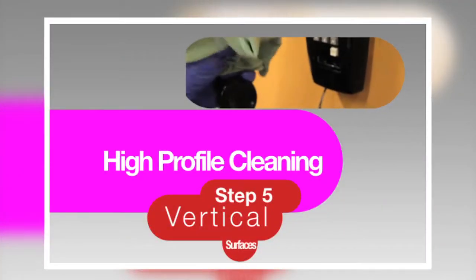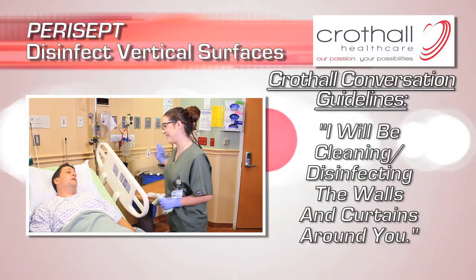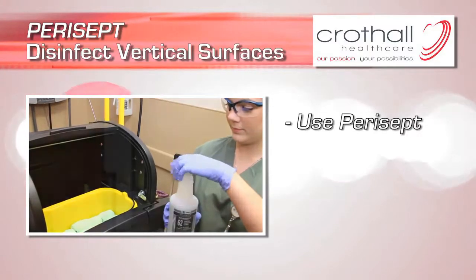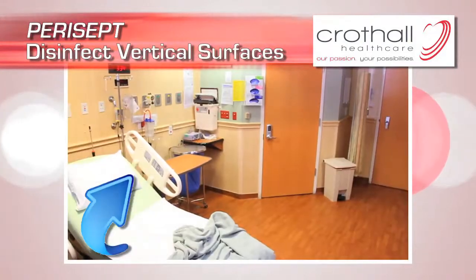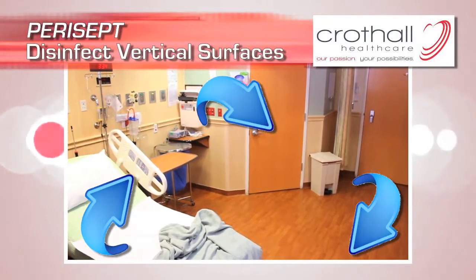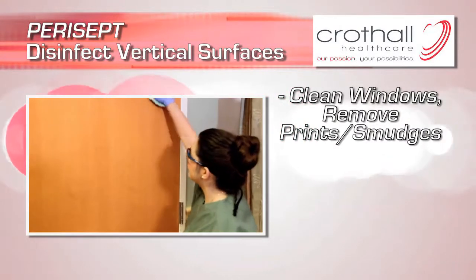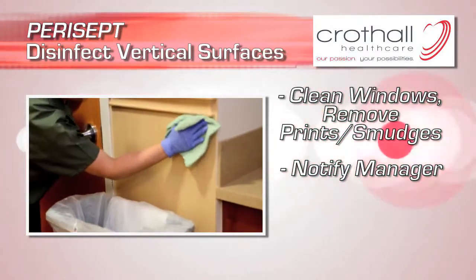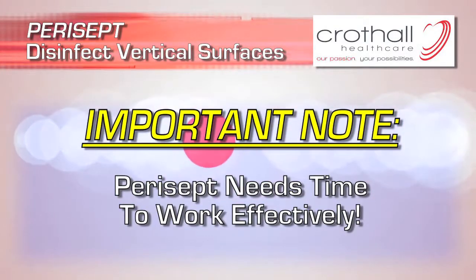Step 5. Disinfect vertical surfaces. Using EVS, explain that you will now spot clean walls and curtains by saying, "I'll now be cleaning the walls and curtains around you." Use Pericept Cleaner. Pre-test an inconspicuous place on the wall before using Pericept. Work from left to right in a clockwise rotation around the room, making sure you check each wall and curtain for stains. Clean the windows to remove any prints or smudges. Use Pericept to clean any visible soilage. If a stain cannot be removed from a curtain, call your lead or manager for a curtain change. Don't forget to clean around waste receptacles and light switches. Pericept needs time to work effectively.